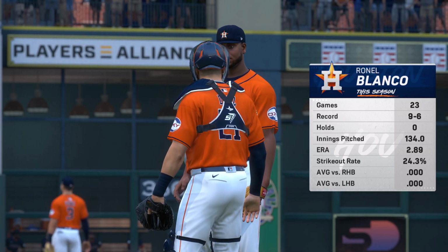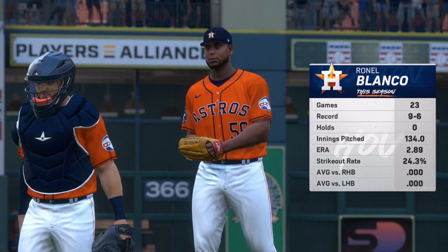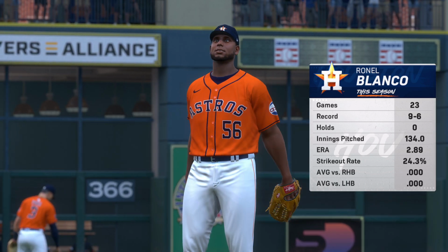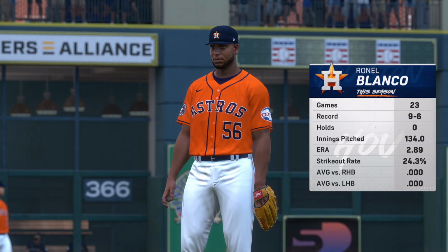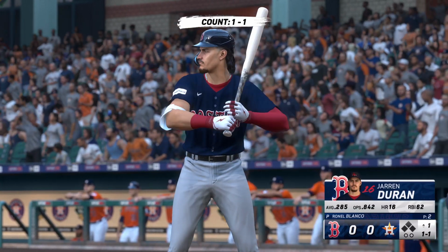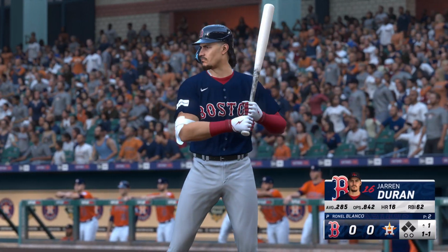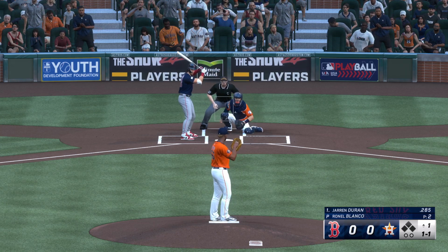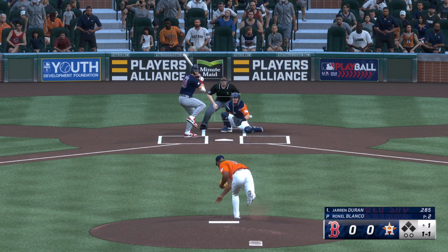Here, and today's starting pitcher, Ronel Blanco. What do you have on him, Chris? Well, he's allowing just over one base runner per inning, which is really good, especially for a starter, because these hitters get to see you two, three, maybe even four times in a start. So it just shows you how deceptive and how effective his stuff is. We'll see if it's that way in this one.